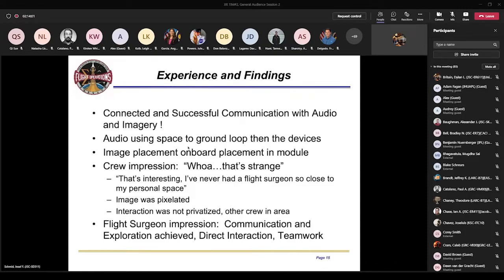But as a flight surgeon taking care of the crew members, I really did feel connected with the crew members themselves, and really felt like I had a direct interaction and experienced the teamwork and the experience of human exploration.